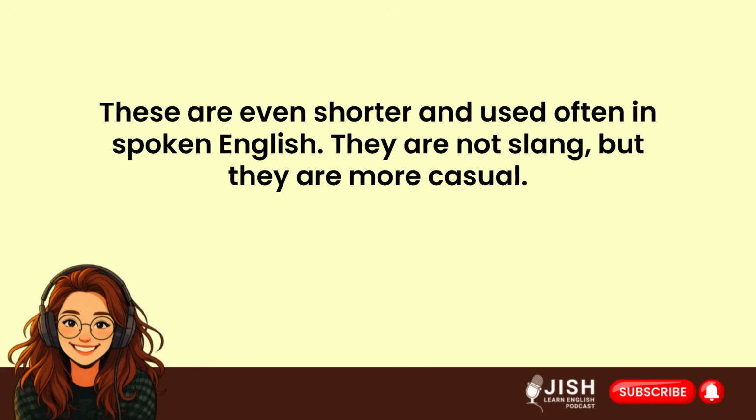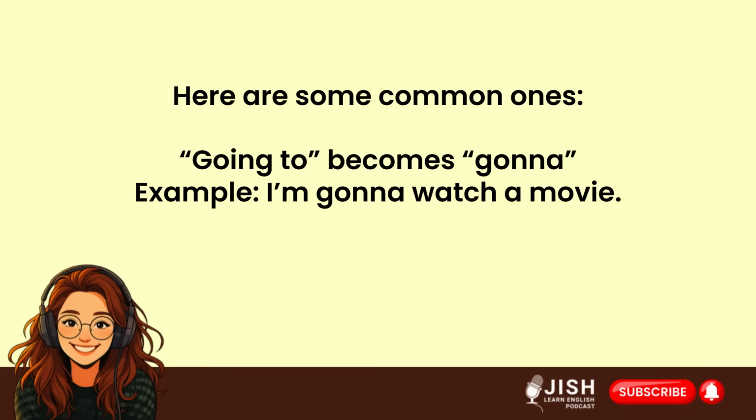Now let's look at reductions. These are even shorter and used often in spoken English. They are not slang, but they are more casual. Here are some common ones.